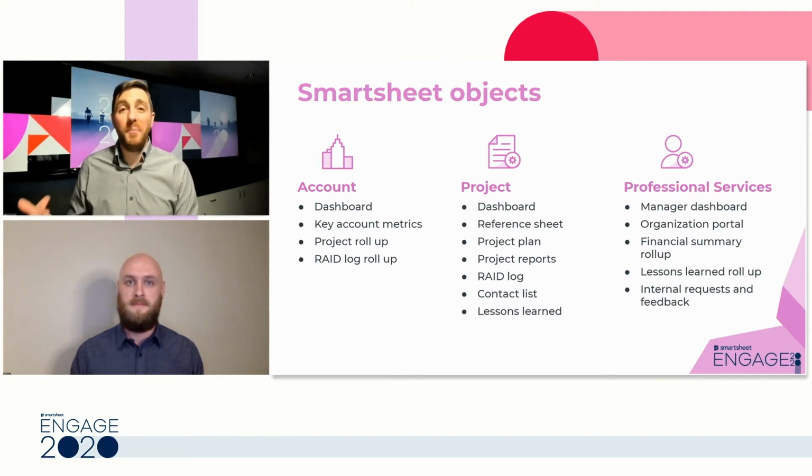And because Smartsheet is pretty flexible, you guys can build as many dashboards as you need, and you can provide those views for those different people. So it's really cool to see you tailoring both to the needs of your customer, but also the needs of the folks that are working on these accounts and in these organizations. Keeps everybody happy.